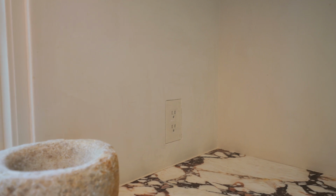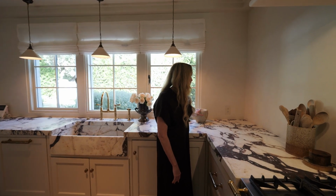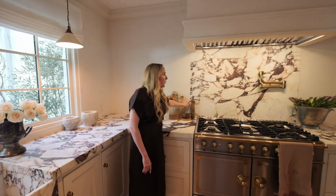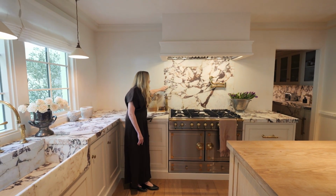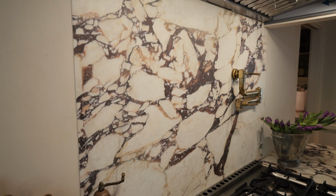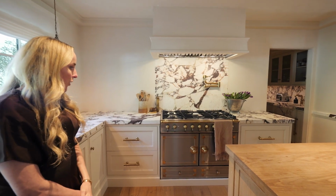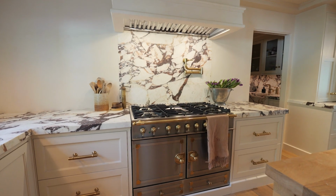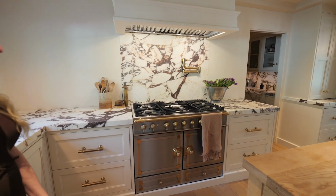We also did integrated outlets that have a plaster finish on them, which is a really nice, seamless, more contemporary way of having receptacles. Another fun detail is we actually recessed the marble range backsplash into the drywall, and so it's flush. The marble is flush with the drywall with a plaster finish. It's pretty cool. This is a Le Cornue French range, one of my absolute favorite professional French ranges. It has been a beauty and a wonderful cooking tool.